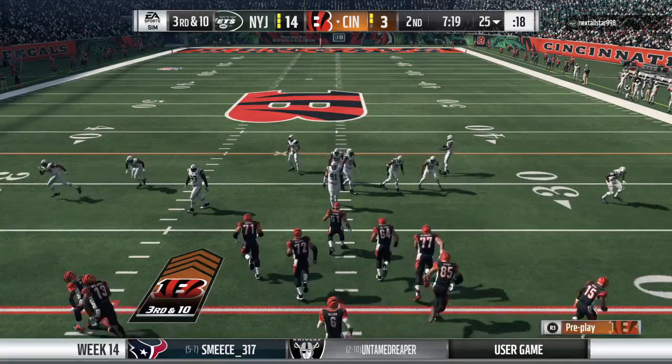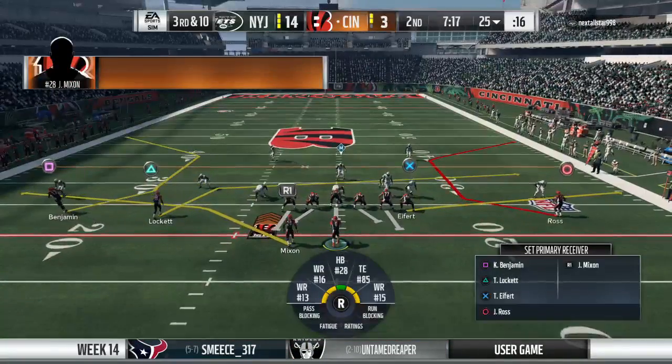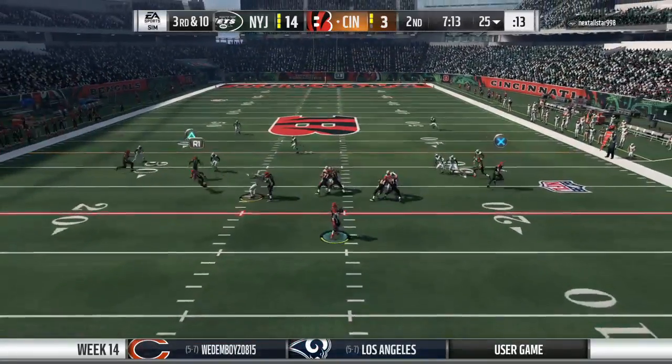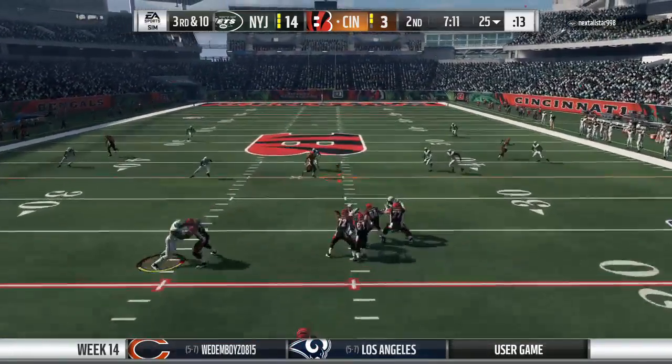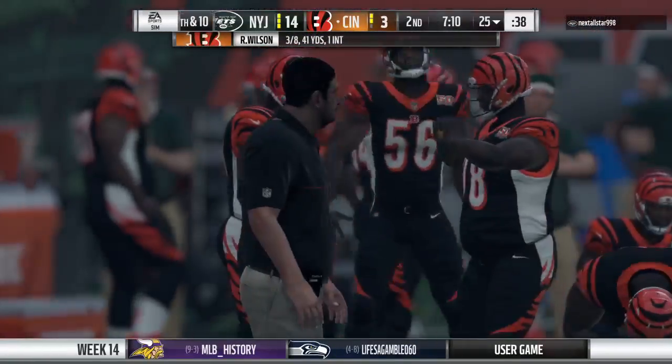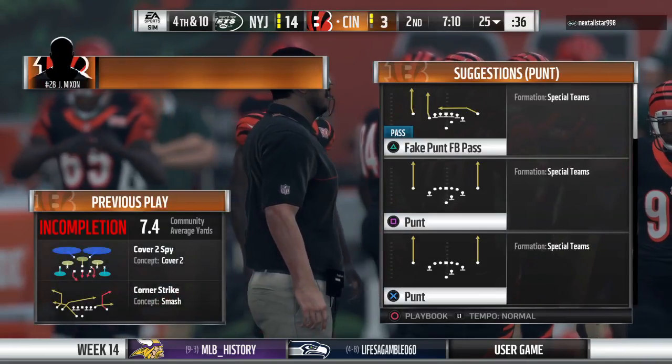Now the Bengals on 3rd down. They've been okay, 2 for 3 thus far. This is 3rd and 10. Out of the gun, here's Wilson. And incomplete. The contact made the ball roam free and brings up 4th down.